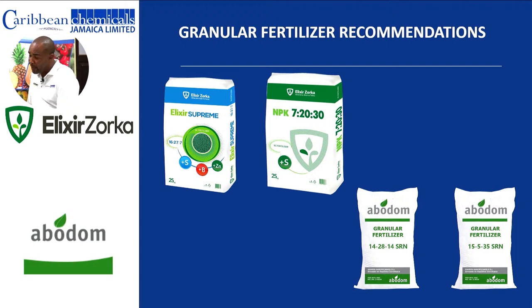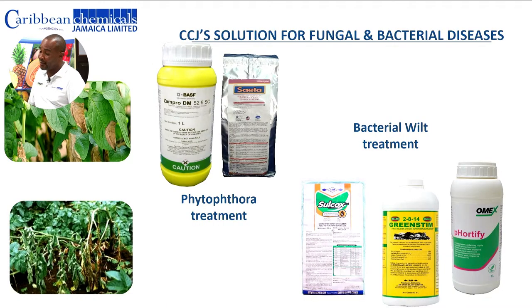Now we have the Abodam line. We have a 14-28-14, 15-5-35, and 11-22-22. And we have slow release nitrogen. You want your nitrogen to be released slowly over that 10-week period in your Banba to maintain the green leaves, as well as that chlorophyll, which is important in the process of photosynthesis. So we have some very good granular fertilizer lines here at Caribbean Chemicals, Dennis.